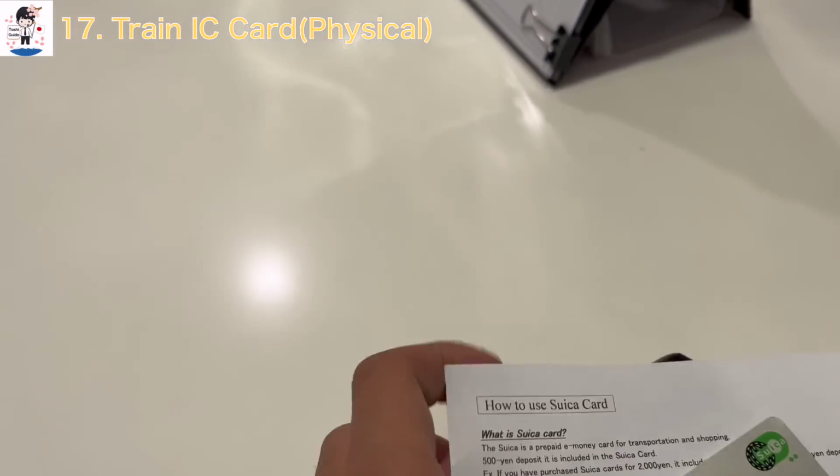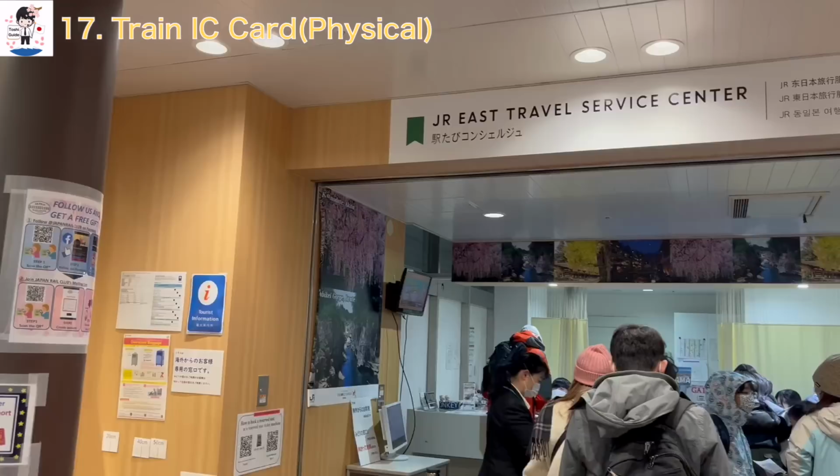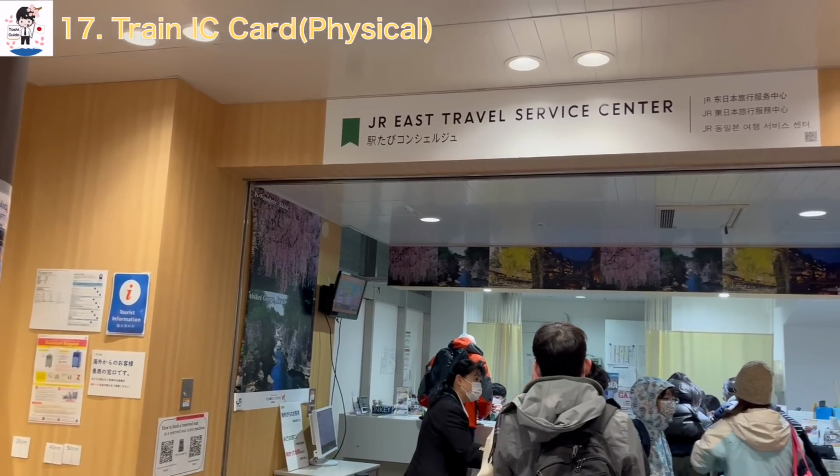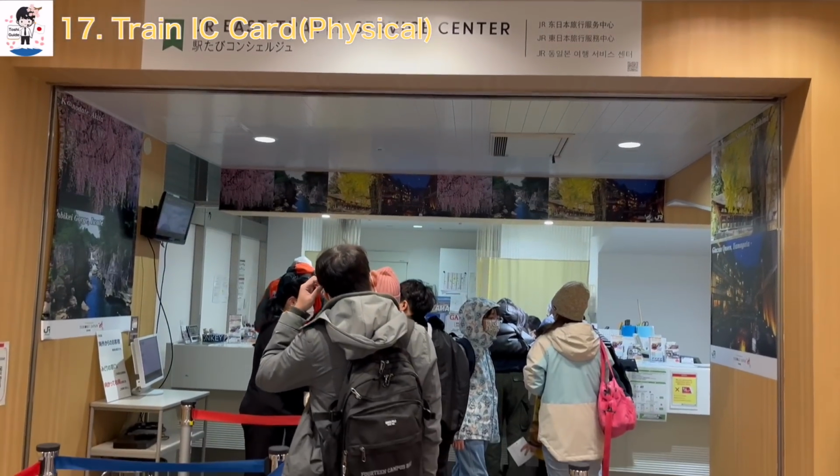First, each person can only buy one card due to limited stock amid semiconductor shortages. I asked to purchase one for a friend, but was told that they could not sell it due to a shortage of semiconductors and low inventory.